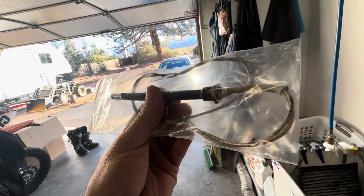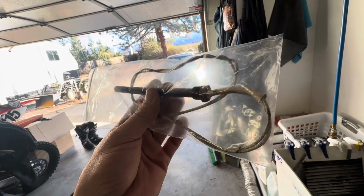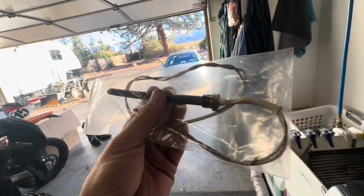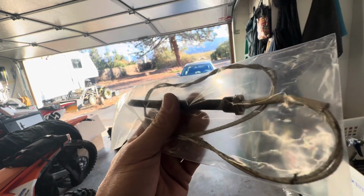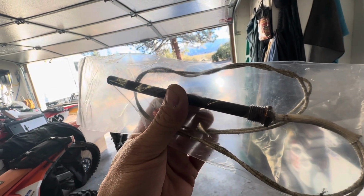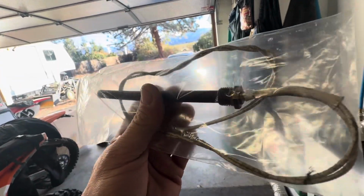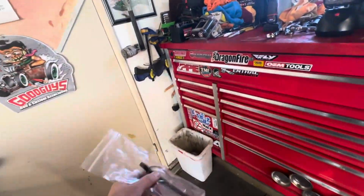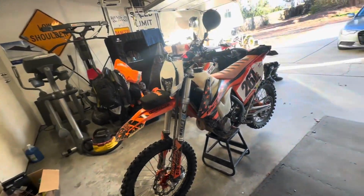They're kind of a pain to do anyway. You got to take the blower motor out, then get in there and get less than a quarter of a turn, probably more like a 64th of a turn. Anyway, they're a pain in the butt, so this one's trash. Got some new ones.